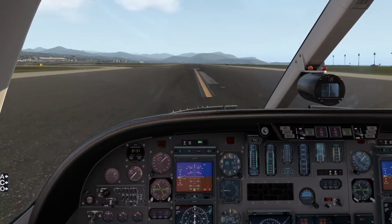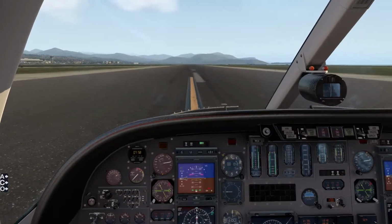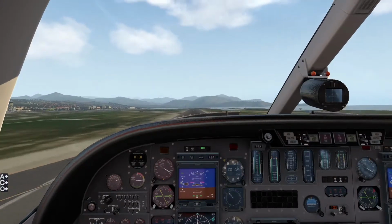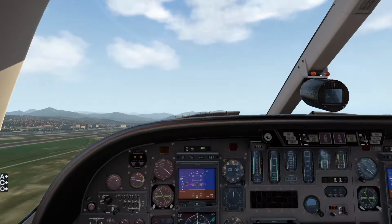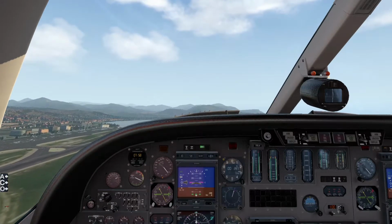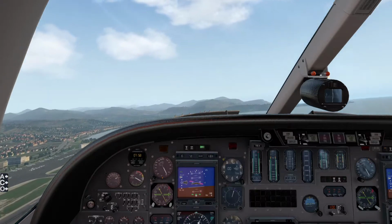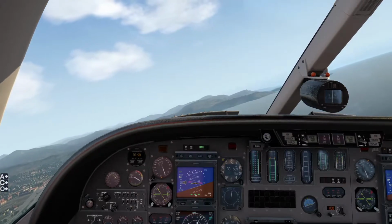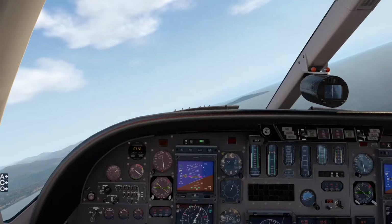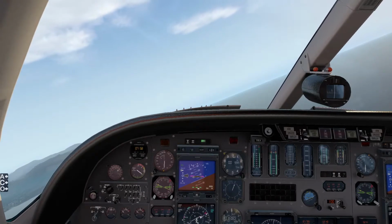Some airspeeds alive. 80 knots. Check. V1, rotate. Positive rate. Gear up. Flaps up. Here's the turn. There's 155 knots. Watch that.